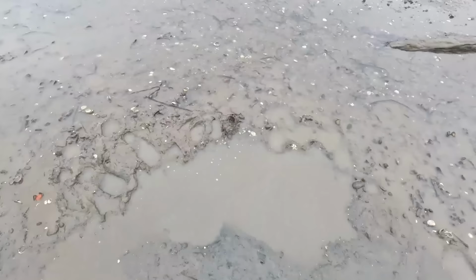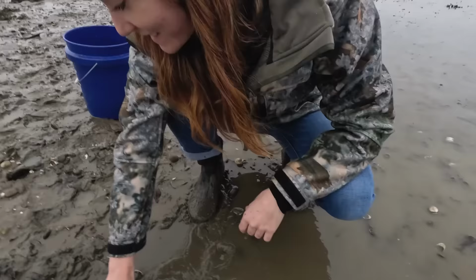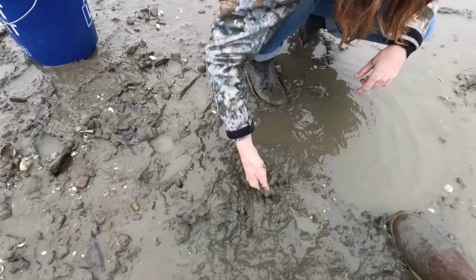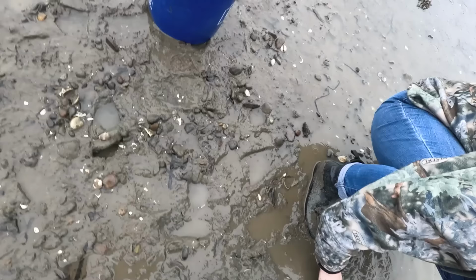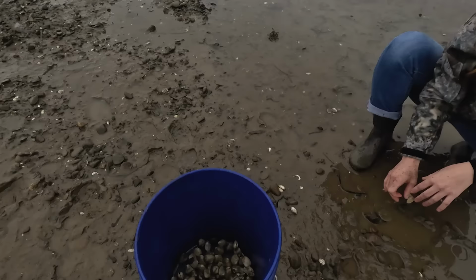Okay, we've made it to the mud bog, and Brooke's doing her favorite thing in the world, playing in the dirt. She's still a little kid, aren't we all? But here's what we're doing. We're digging through the mucky muck, digging out the tasty parts and putting them in the bucket. So this is what the clam sees right here: big, scary Bigfoot man taking it from his home. But it's okay, we're gonna put him to good use.